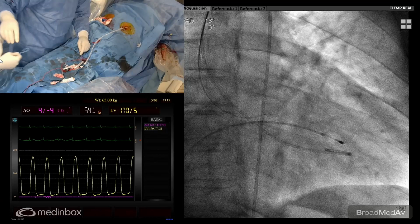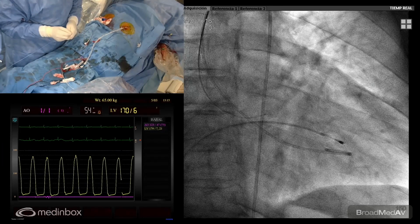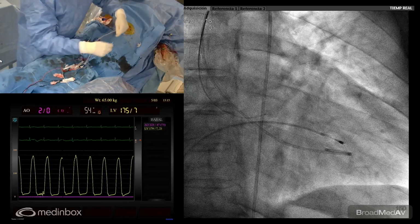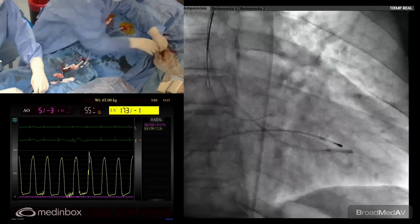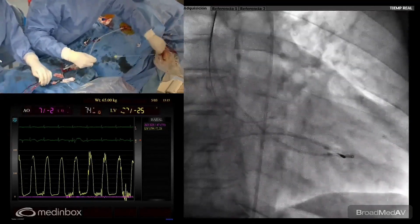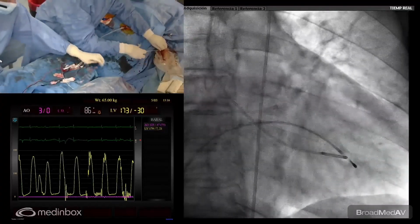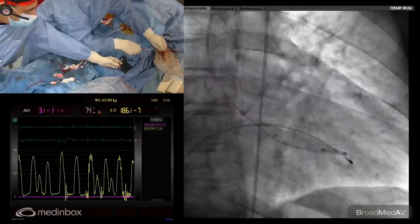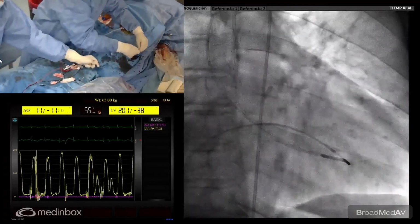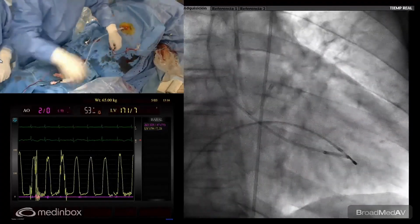So when you put this guiding, you might have problems with the guide extensions. And this is the idea, to use the guide extension instead of putting a stent in, which is the other way to protect the left main. Okay. Take it out. Give me an extra support wire.